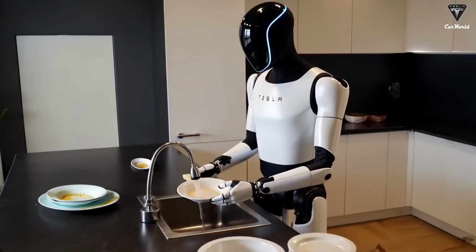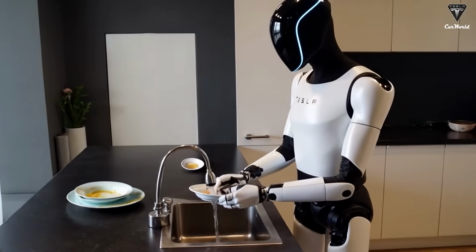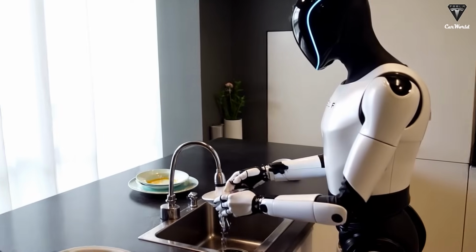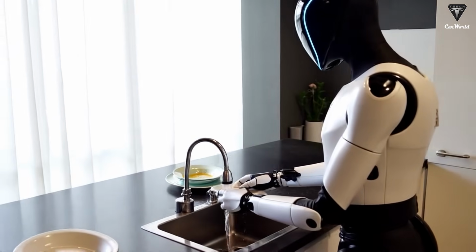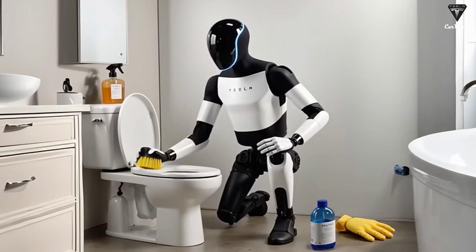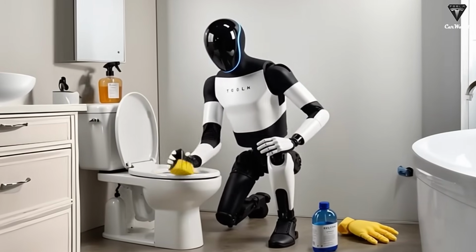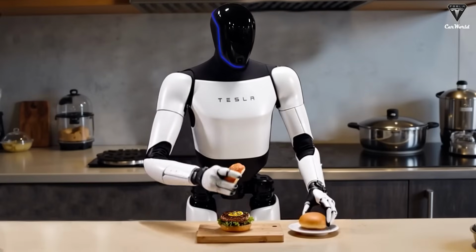Many people are likely to ask a very practical question when it comes to humanoid robots like Tesla Optimus. Does it know to wash its hands after doing dirty work? Just imagine the scene. This robot finishes cleaning a toilet and then immediately turns around to grab your food without washing its hands. Sounds a bit gross, right?